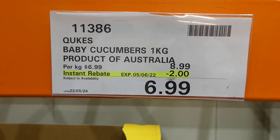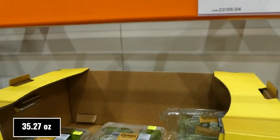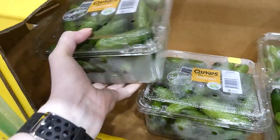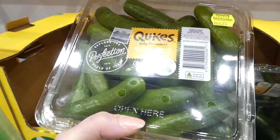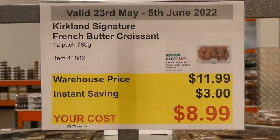Cukes baby cucumbers. You get 1 kilo or 2.2 pounds for $2 off down to $7. These are actually our favorite cucumbers to get for our kids and for us. They're great in salads. They're great on their own. You don't need to peel them. They're pretty thin skin and they're not super seedy or anything. They're really yummy.